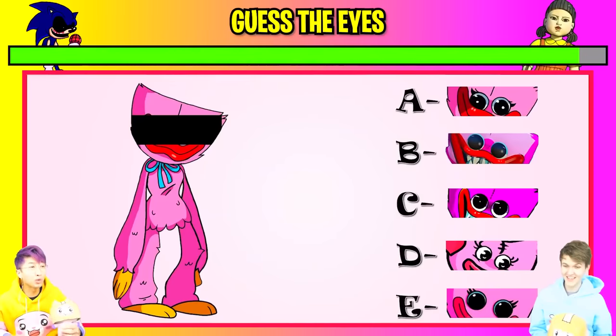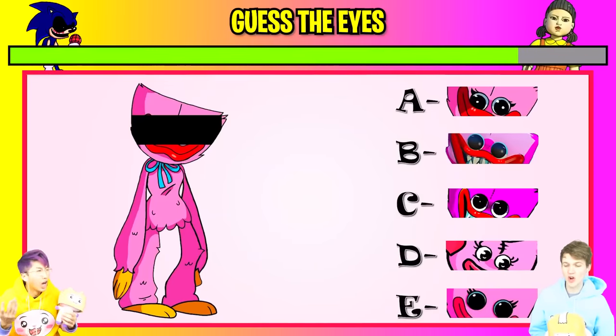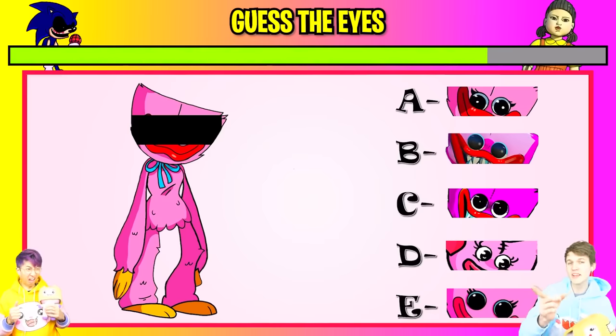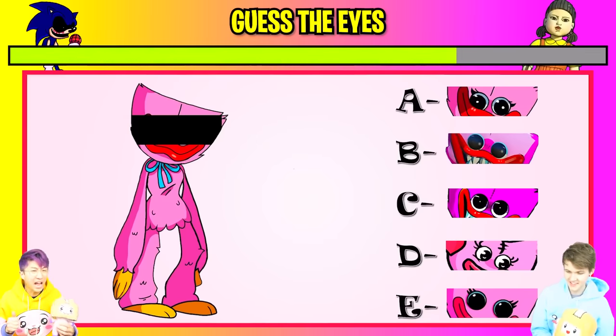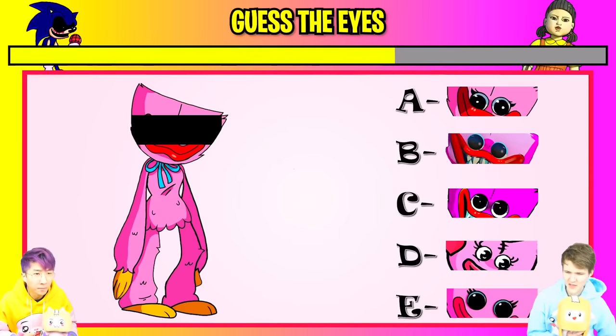Now we got to guess which one's Cassie Massey's eyes. Okay, guys, these are going to get harder and harder, and we have some secret Squid Game ones we want to show you at the end. Wait, I actually don't know which one it is, dude. How are we supposed to know? Wait, what? I think it's A.